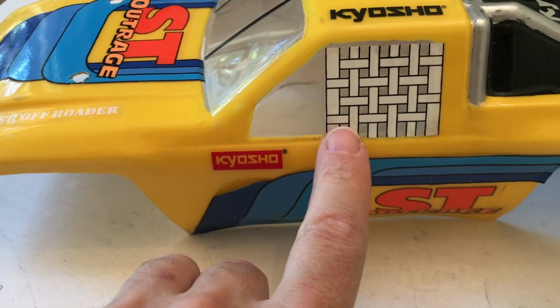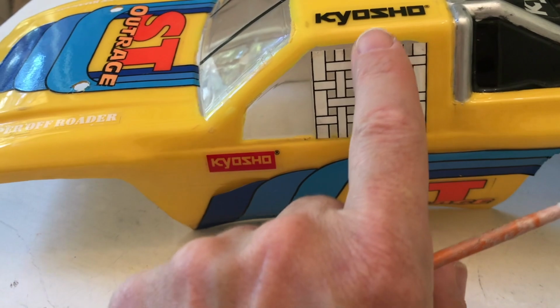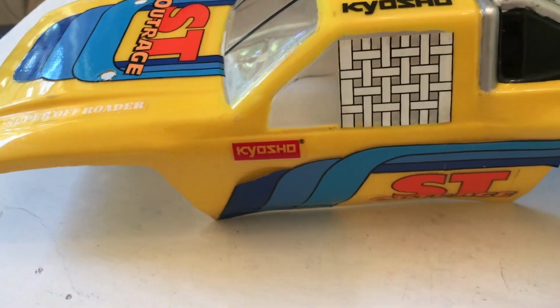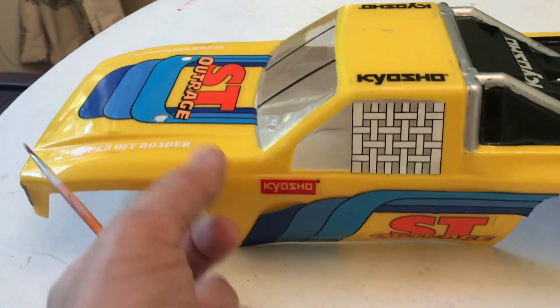It's not pulling up anymore. It's just a little open right there, and that's okay. I'm not going to add any more to this. Just right here on the edges, a little dab. That's all you got to do. I got to do a little bit right here, and it just should be pretty good.